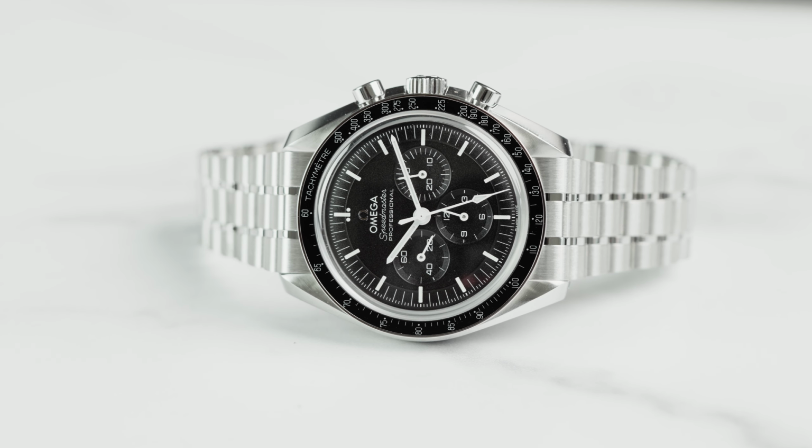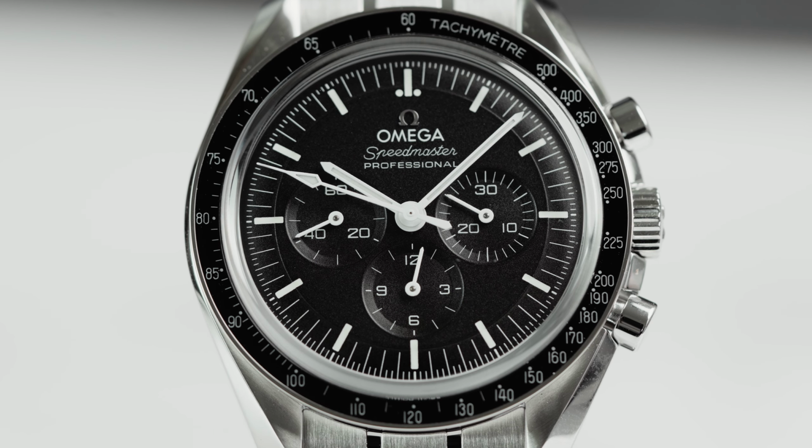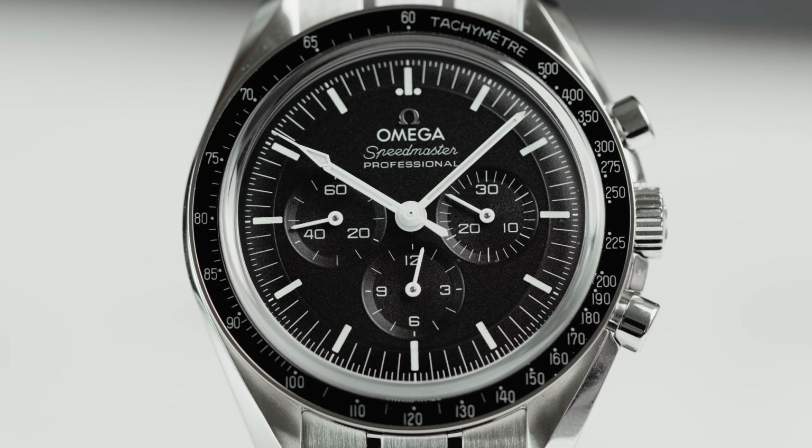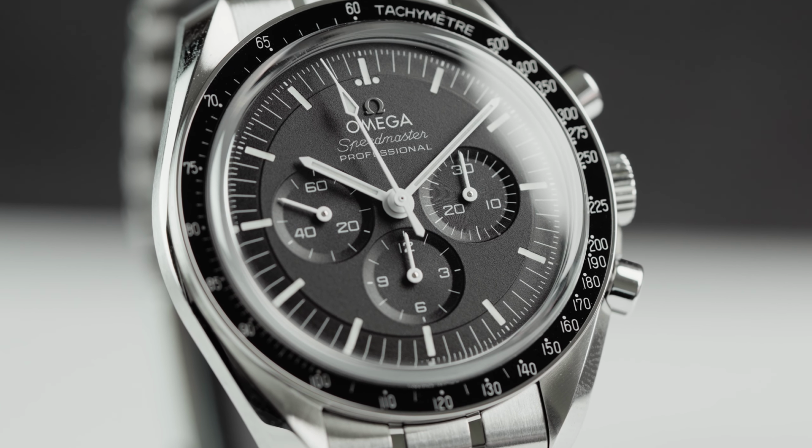In conclusion, I think that there is something for everyone to love about the Omega Speedmaster, whether it's the incredible history of this watch or all the different versions that you could possibly add to your collection. I know for me, it's become one of my favorite watches, and I hope that you give it a chance too.